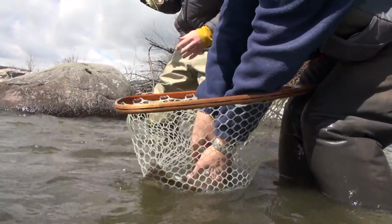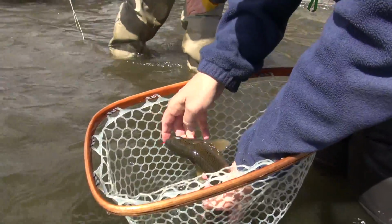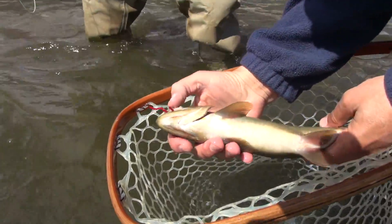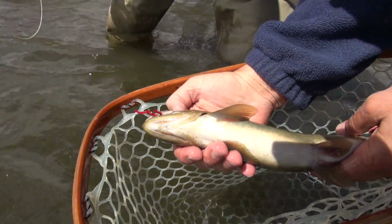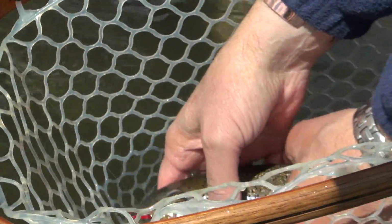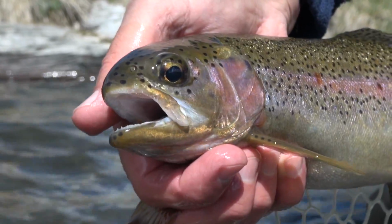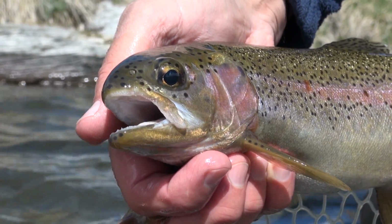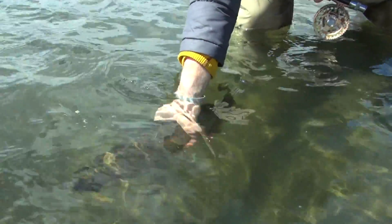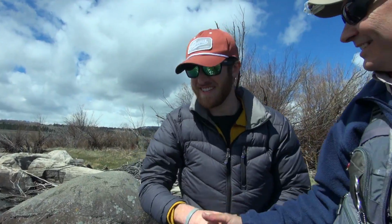Well, this is actually a rainbow cutthroat hybrid. How can you tell? He took the red worm. How you can tell is you got that little bit of orange under here, right under his jaw right there. Wow. Look at that. I didn't even know that. Oh, there, you can really see it now. See that orange? I like the hybrids. They're very pretty and they really fight hard. Yeah, definitely. Good job. Awesome. Thank you.